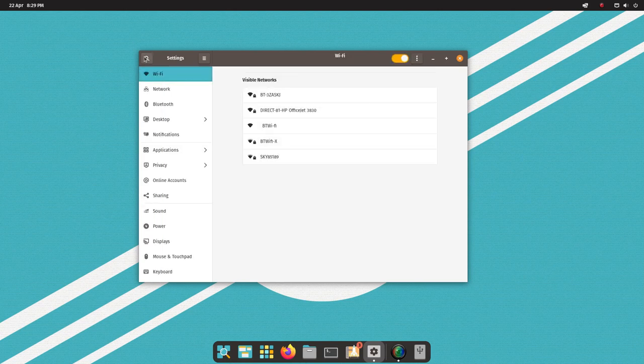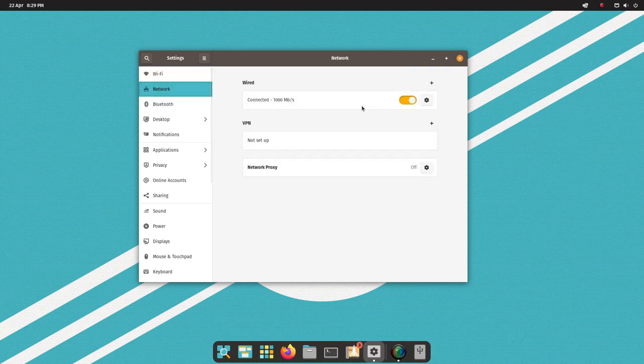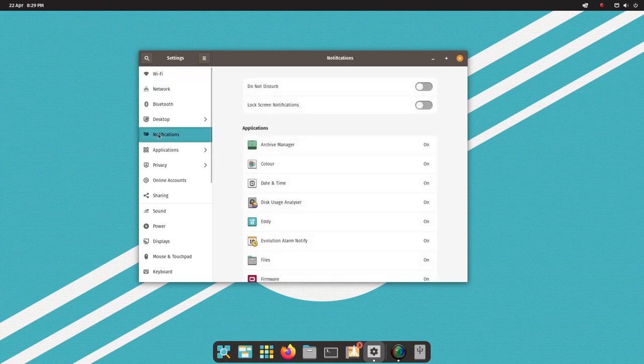There are other settings. You can see the Wi-Fi here, also network settings. I'm connected there. You can set up a VPN. Notification options, you can have do not disturb mode on, or you can have lock screen notifications, whether they're on, so whether a notification appears for your lock screen or not.